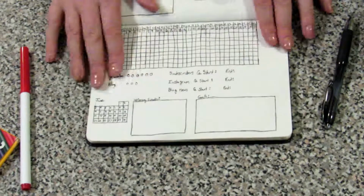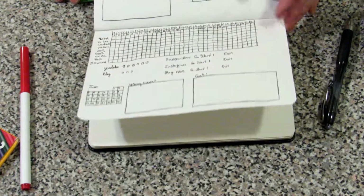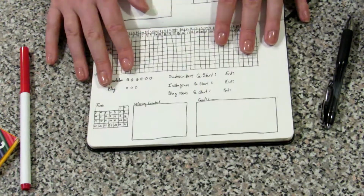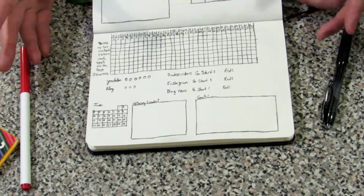And then this is where I'm going to do my weekly spread. So we're going super simple in May. I may end up actually having each day be its own spread, so we'll see. I'm going to do the first week in May on here first, so we'll get that started after we do some touches here. But I'm really keeping it as simple as I can this month.